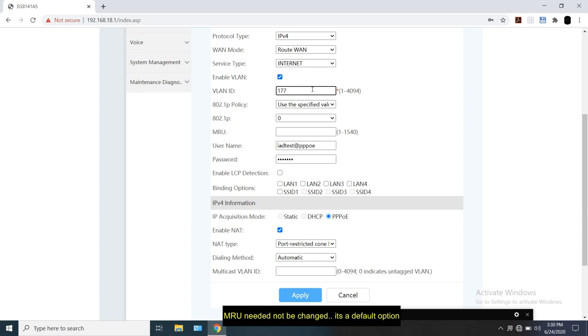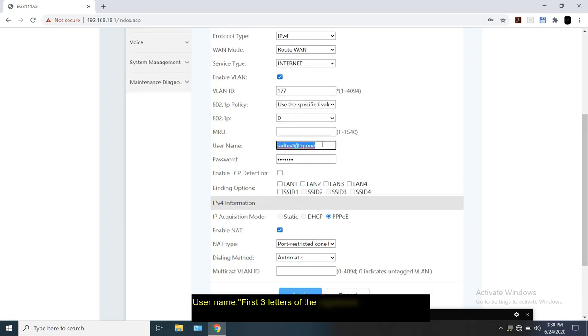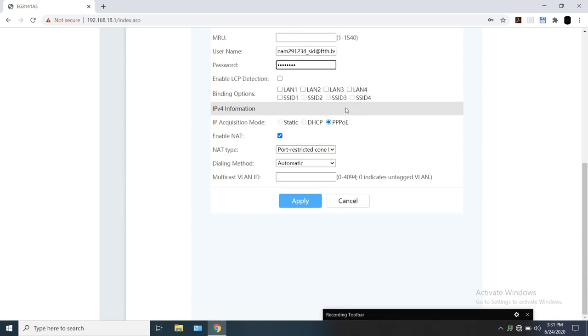You need not change the MRU, it may stay at the default. If you need a better internet connection, you may type 1400 in the MRU. For the username, type the first three letters of the name with which you have registered on this website, and enter the phone number underscore SID at 5th.bsnl.in. Then enter the password. The password is just password. Type password and click on apply.